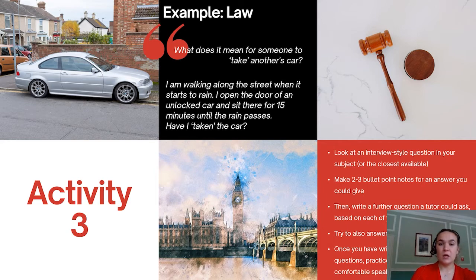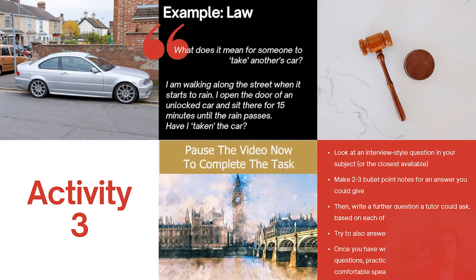Look at an interview style question in your subject, or the closest subject available, and make 2 to 3 bullet point notes for an answer that you could give. Then, write a further question that a tutor could ask based on each of your bullet points. Try to also answer these further questions. Once you've written your answers to these questions, practice verbalizing them to get comfortable speaking about your subject and making arguments.